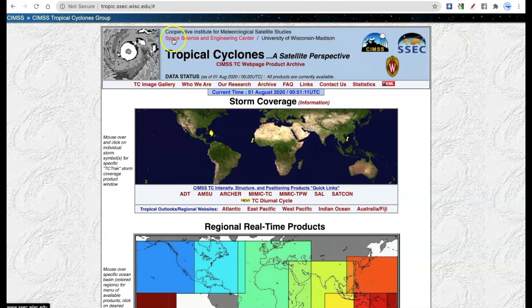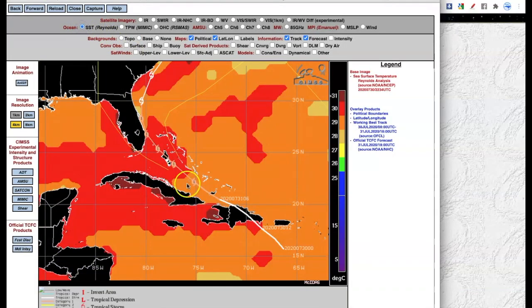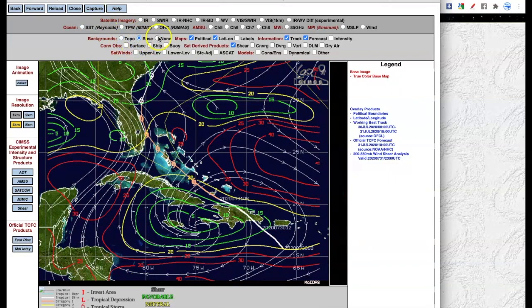Quickly looking at the SIMS, the Cooperative Institute for Meteorological and Satellite Studies, we can look at Isaias and some diagnostics around the storm. And we can see that currently the sea surface temperature, it's in its warmest water that it will encounter over the next 24 to 36 hours. So if it's going to intensify, this is the window it has. And overlaying shear on top of that, and taking off this now, we can see that, there we go.